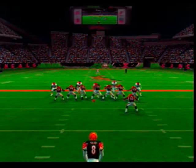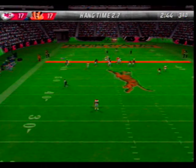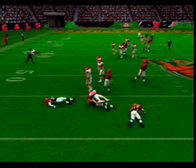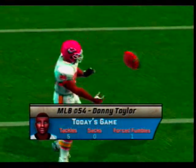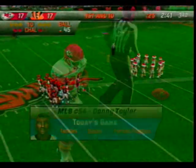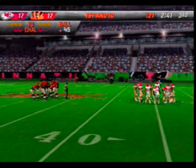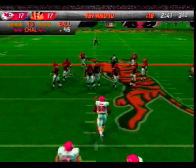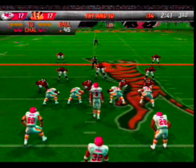Walker comes into the game for the punt. Alford is back to receive this kick. From the 37-yard line. Alford doesn't have a whole lot of room to work with, getting it to the 45. The ball on their own 45. The drive at the 45-yard line. First and 10.